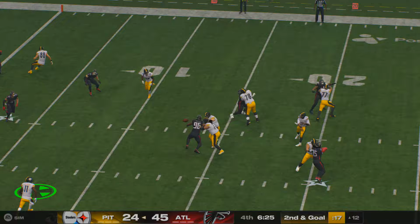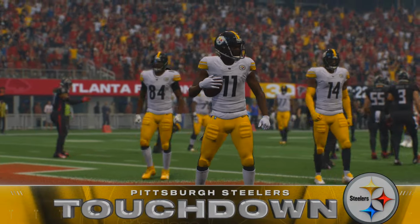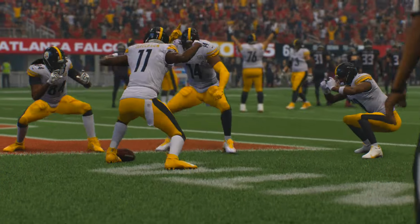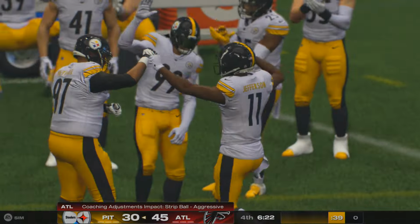Wilson. Middle of the field to Jefferson. And he's in. Touchdown, Steelers. Van Jefferson, a 12-yard touchdown grab. And the Steelers have got it back to a 2-score game here in the fourth. So a little bit of a letdown there defensively.